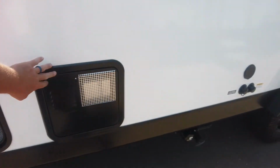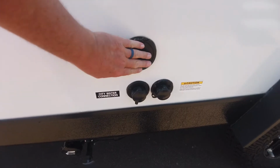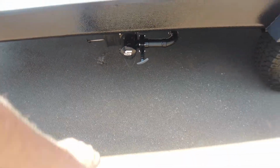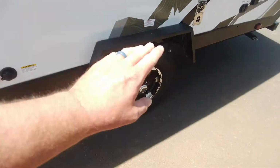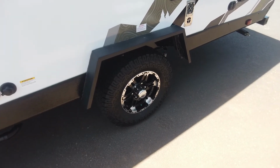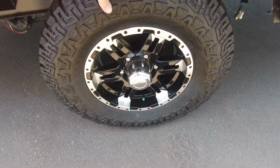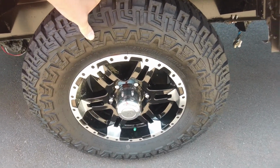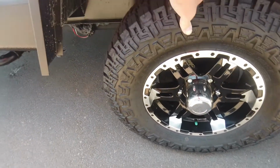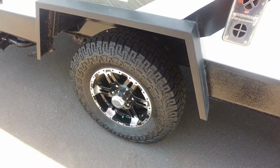Back side of your water heater, city water connection, spray port, as well as your black and gray tank drains down there. A little bit of a fender across the tire there to protect from rocks and mud if you're off-road. These are, let's see what these tires are. These are 235/75 R16s, Rainier ST. So got a nice looking rim, a little bit of off-road tread. It's single axle.